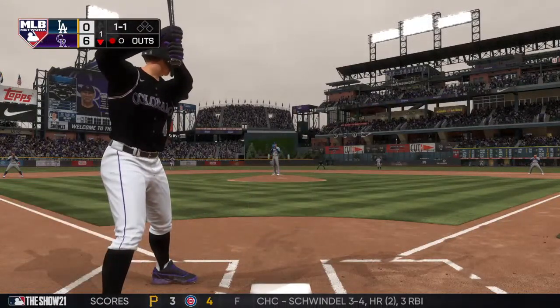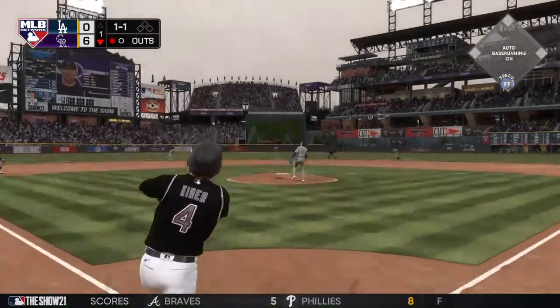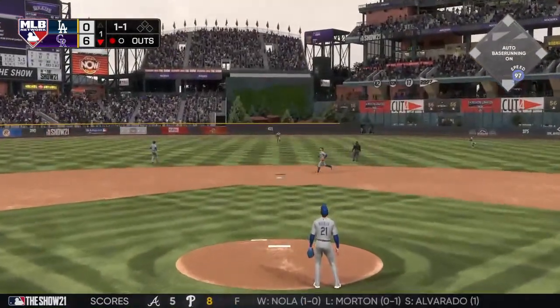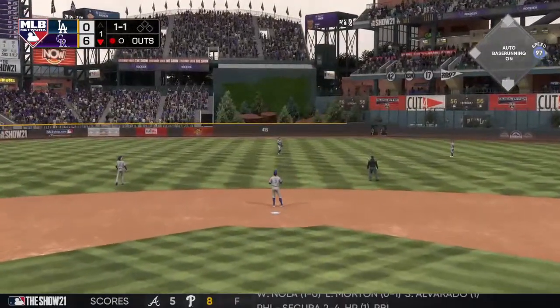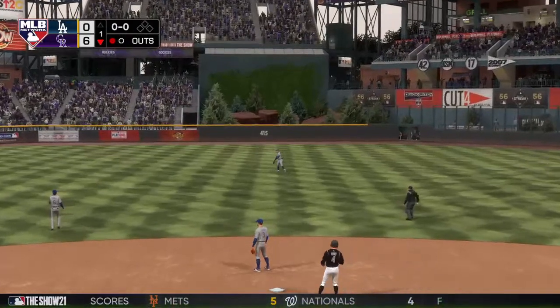At the plate, Keiner. Sent out to straightaway center field. Bellinger's under it. And that's the second out of the inning.